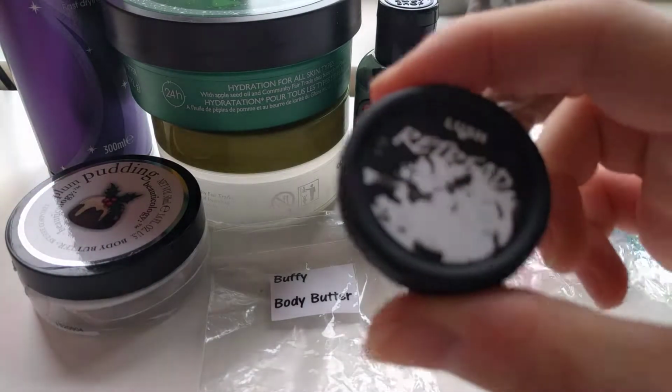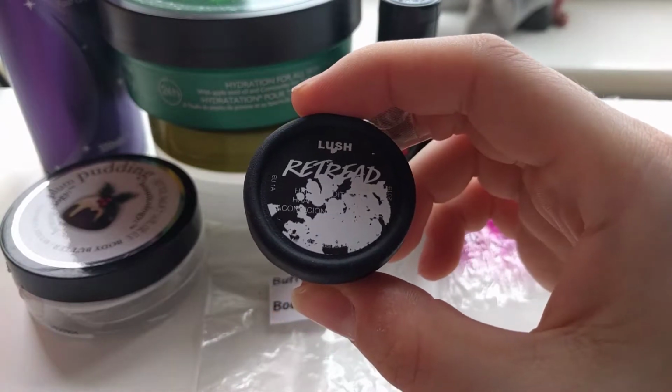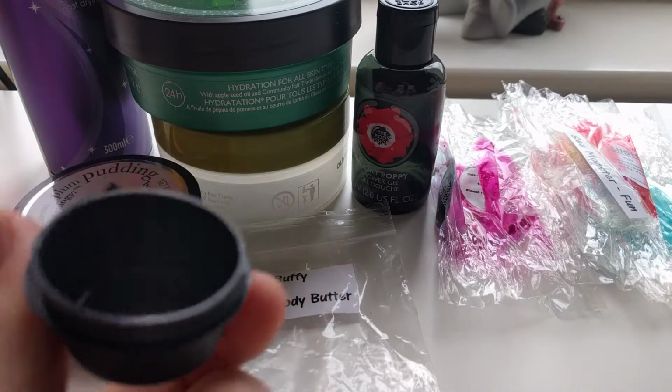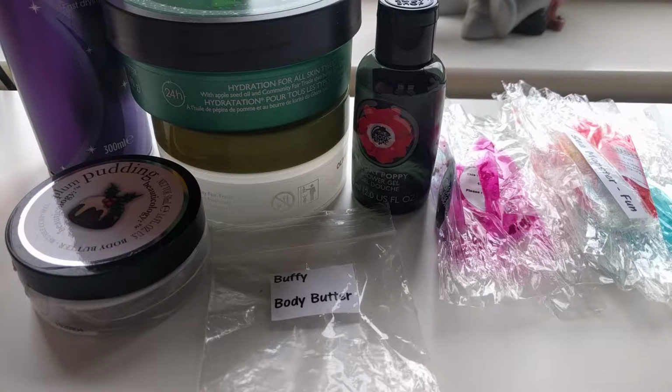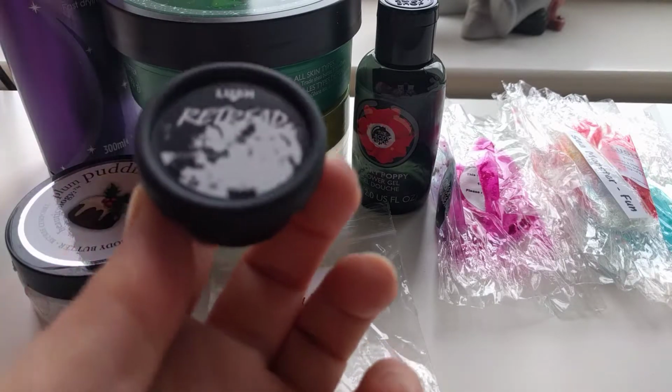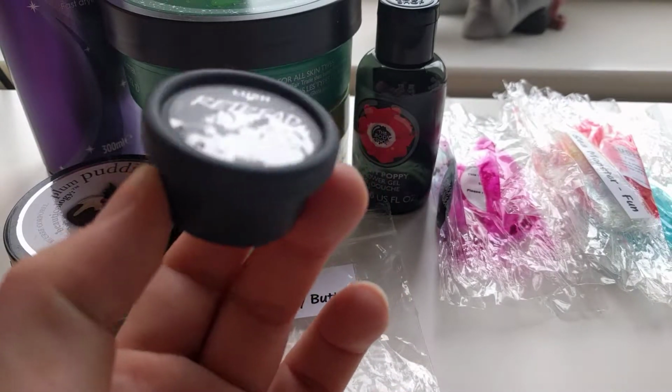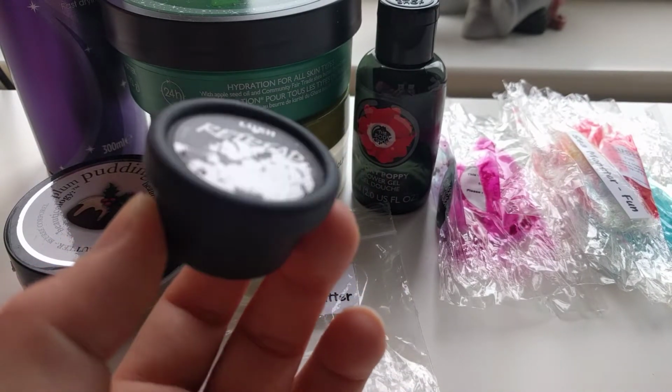We've got some Lush pot samples. This one is with a retread conditioner. I really can't remember this one because I used it up quite a while ago. It's actually liquefied, that's how long ago I used this. Can't remember the scent, can't remember if it worked. I know there was barely any in this pot, so it didn't actually do much for my hair.